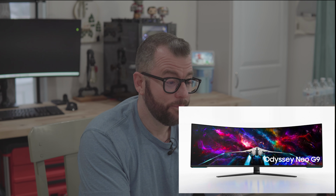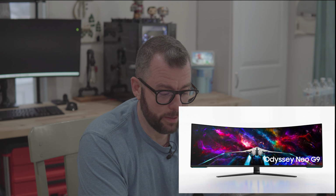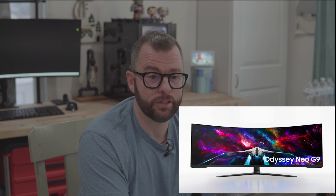Now, Samsung has got their 8K monitor that they talked about. This thing is a behemoth at 57 inches. I talked about monitors in the past going above 40 inches. The biggest one I think I've had at the desk is 49 inches, and for me, where I sit away from my monitor, I felt like my head was on a swivel.